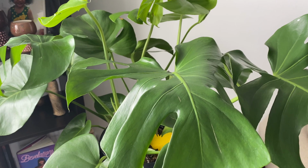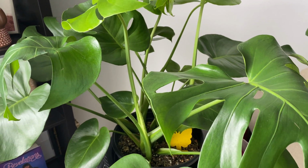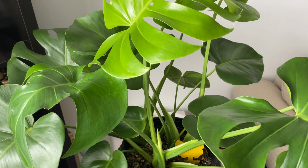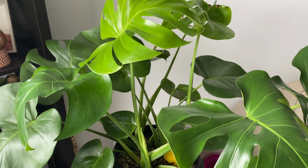The first plant that I got, which was from the West Orange shop, is my Monstera, which is actually sitting right here behind me. I picked up this Monstera during 4th of July weekend. If you did watch my plant shop with me video, that video was actually filmed over the course of about 3.5 to 4 weeks.